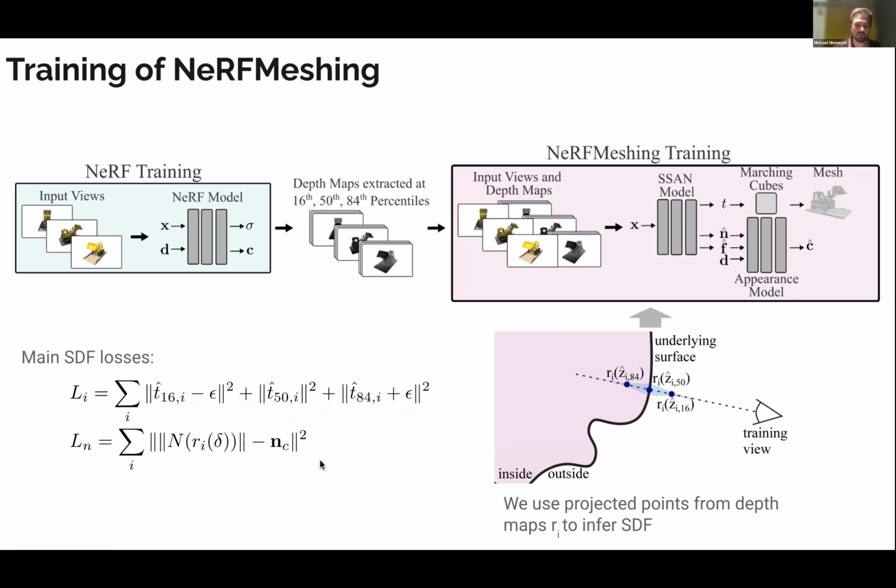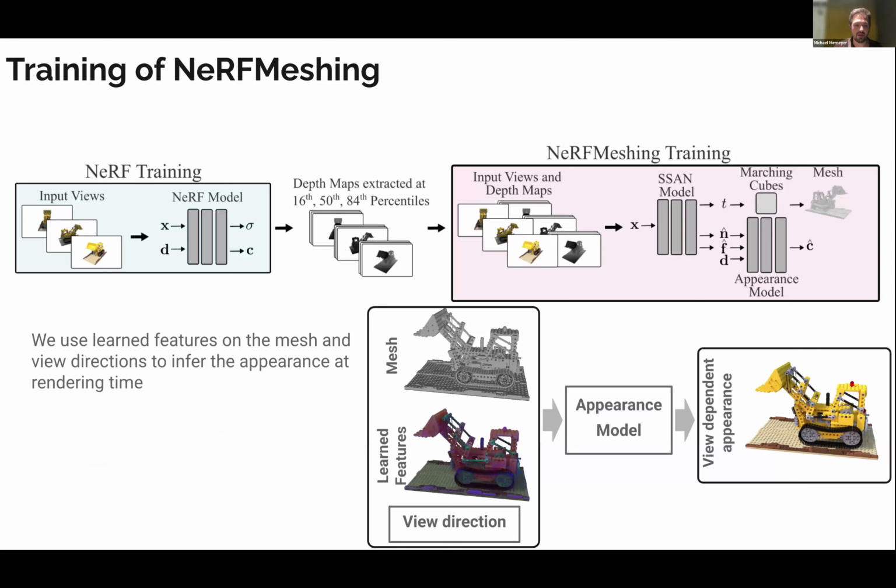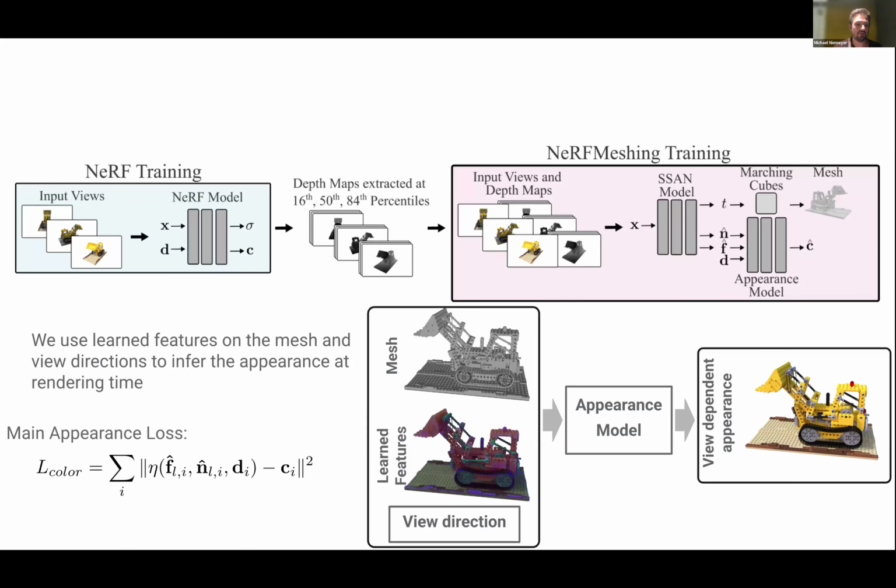And then we also have a normal loss, which is very typical, to ensure that you get smooth surfaces out. Now, so far we only learned geometry. The appearance we do in a second step, where we learn features on this mesh surface, and then we jointly train a small MLP to do what's often called deferred rendering. So you project your point to the image space feature that you have at the surface, and then you query a small MLP to predict your color. This way you can get view-dependent effects while still being cheap to evaluate and to render. And here the loss we use is just a normal reconstruction loss.